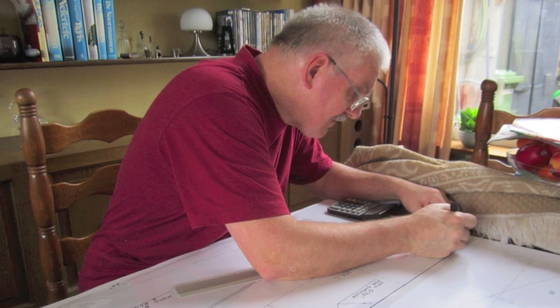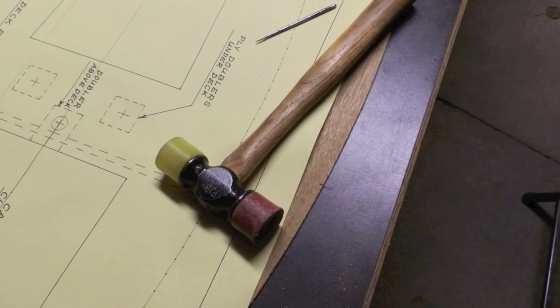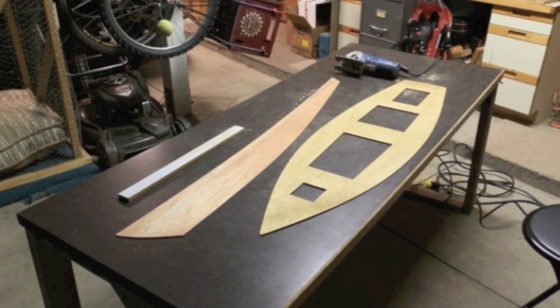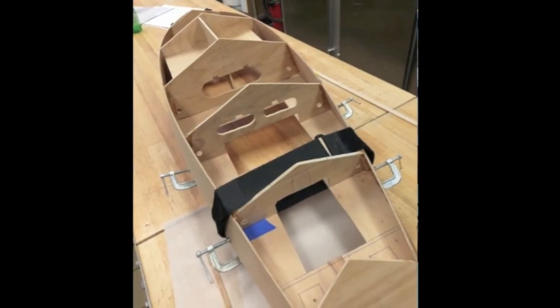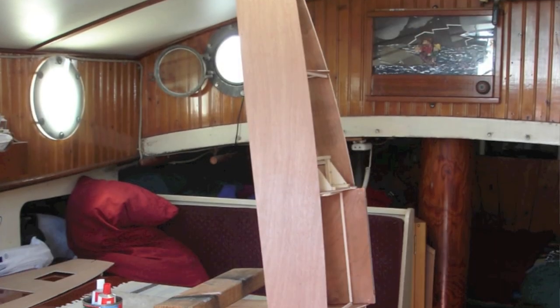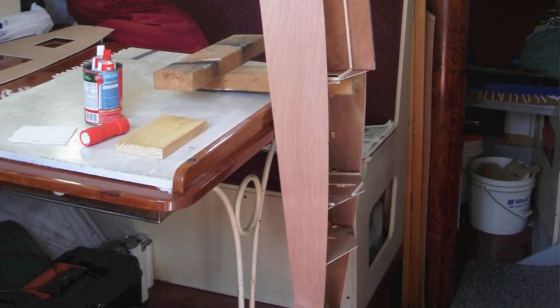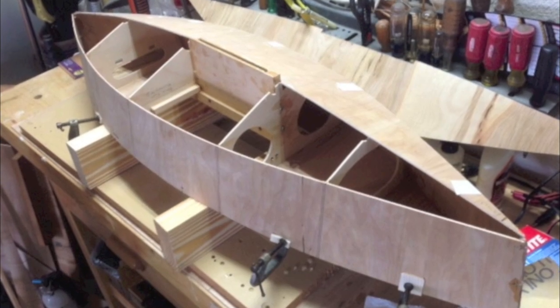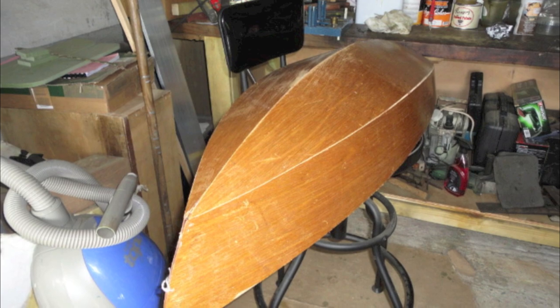A lot of these folks have shared their projects with us from all over the world. We can look in the back door of some of the workshops. We can see the boats being built, slowly see the boats coming together, and eventually see the guys put them in the water and sail them around.